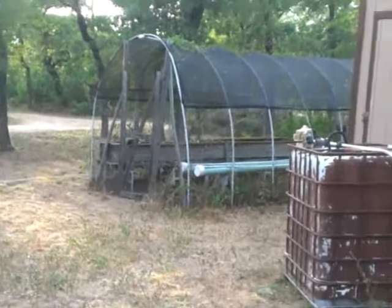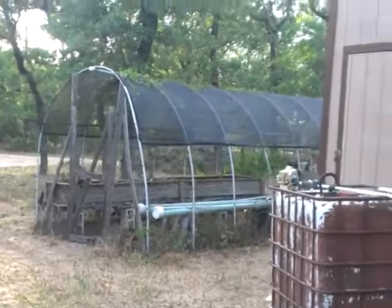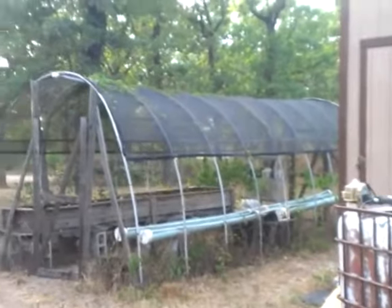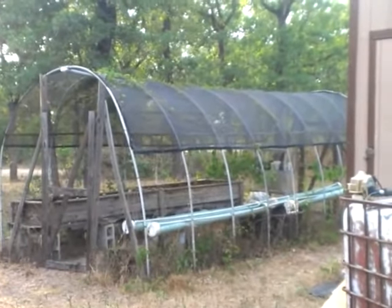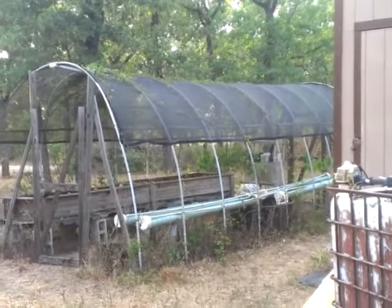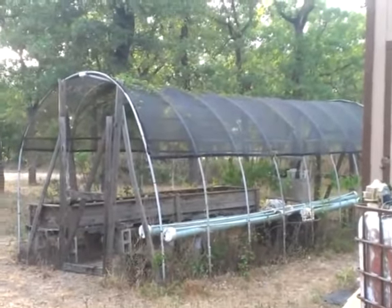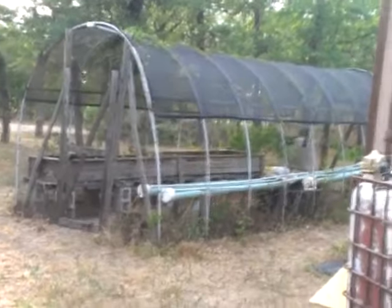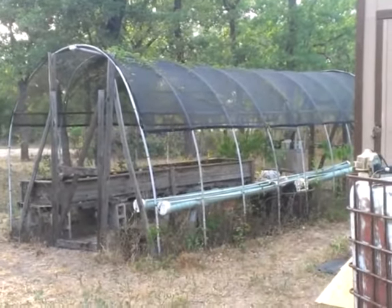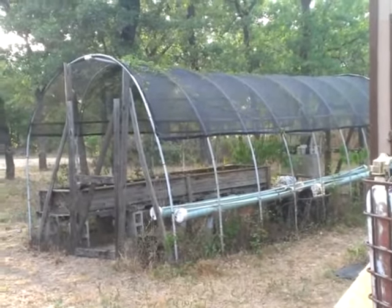Speaking of the garden system, I can't say enough about the shaded cloth. If you're in Texas, that shaded cloth is worth its weight in gold. It's stood up over the years, and the only issue we've had with this hoop structure is the framing that I did. I didn't do such a good job with the framing. With the chicken coop, I did a lot better, and it's holding up fine.